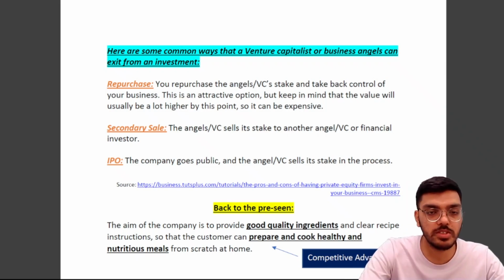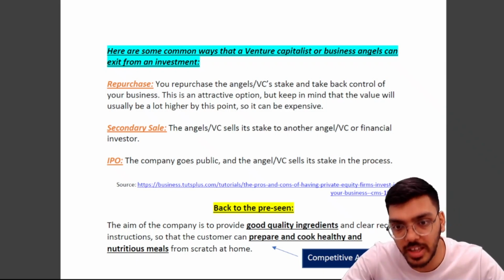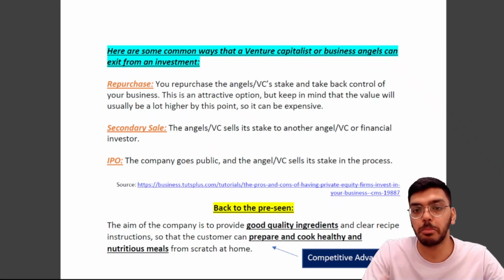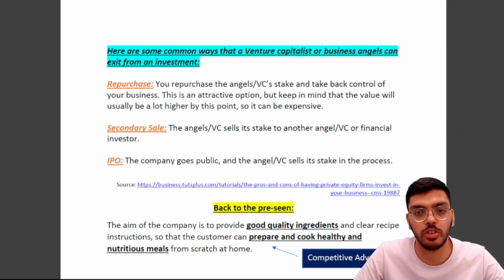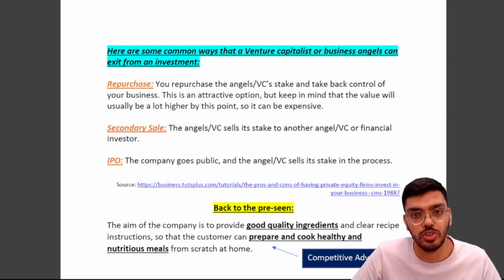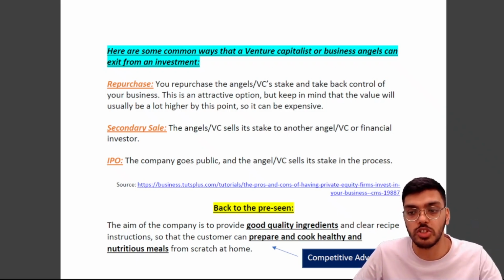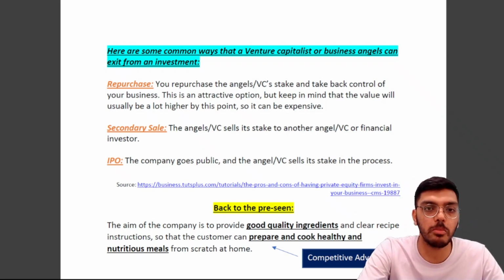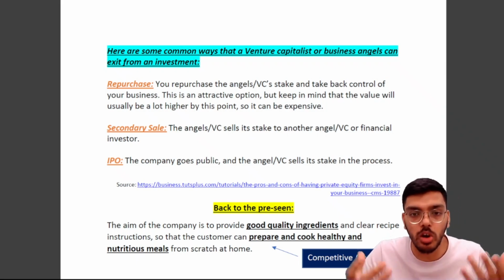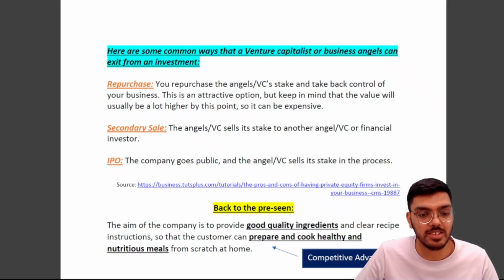The second option is this angel investor or venture capitalist sells their stake to another angel investor or venture capitalist. And third, they may push for the company to get listed on the stock exchange so that they can sell their shares and earn a huge profit. It's important to remember that these business angels and venture capitalists have put their money in your business, yes, to definitely help you, yes, because they saw potential, but they need to earn out of it as well. And these are three very common ways they will realize their investment.